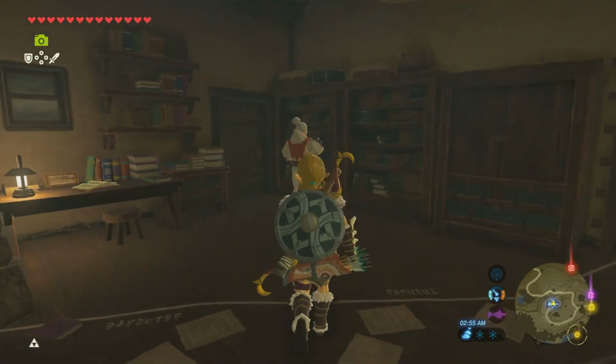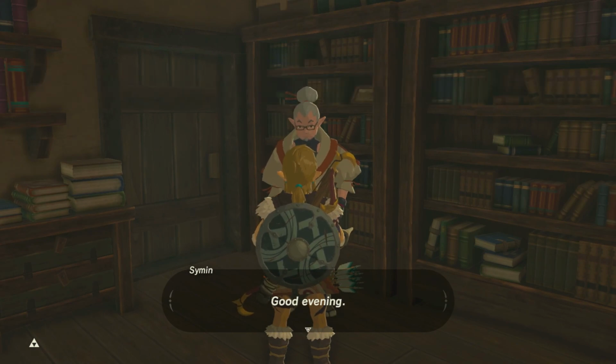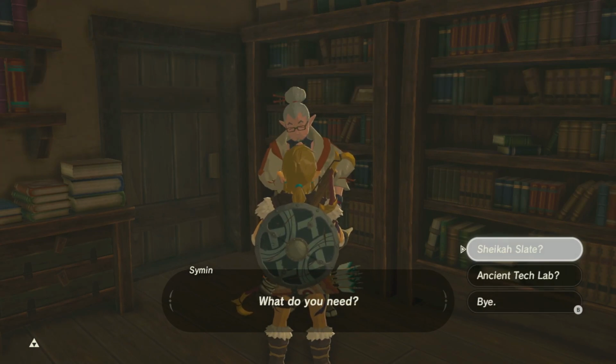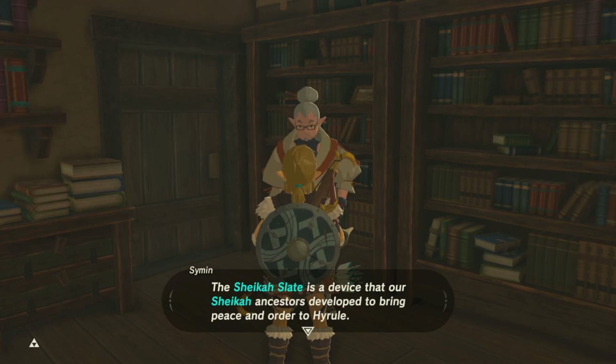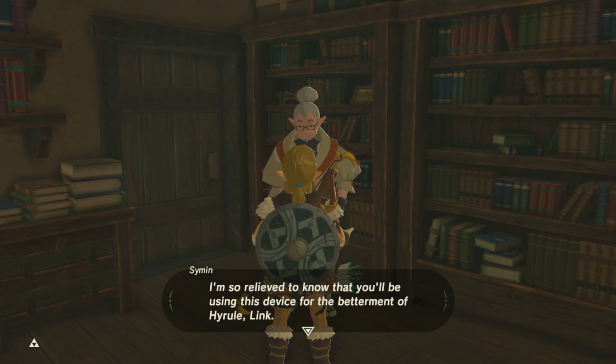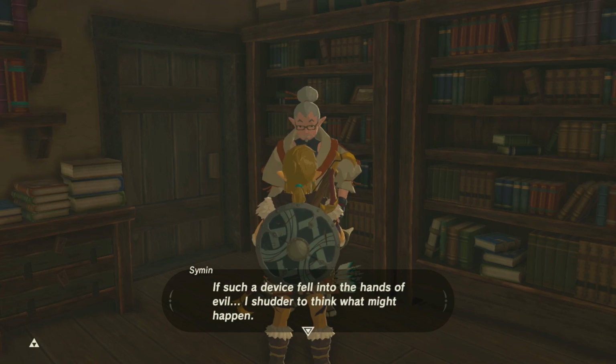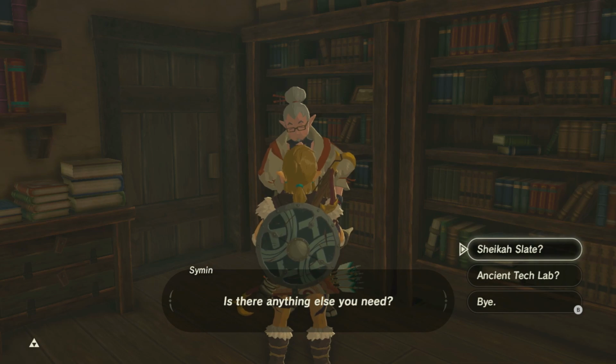Okay. Hi. Good evening. What do you need? Sheikah Slate? The Sheikah Slate is a device that our Sheikah ancestors developed to bring peace and order to Hyrule. The runes contained in your Sheikah Slate are also something we Sheikah developed. I'm so relieved to know that you'll be using this device for the betterment of Hyrule, Link. If such a device ever fell into the hands of evil, I shudder to think what might happen. Is there anything else you need?